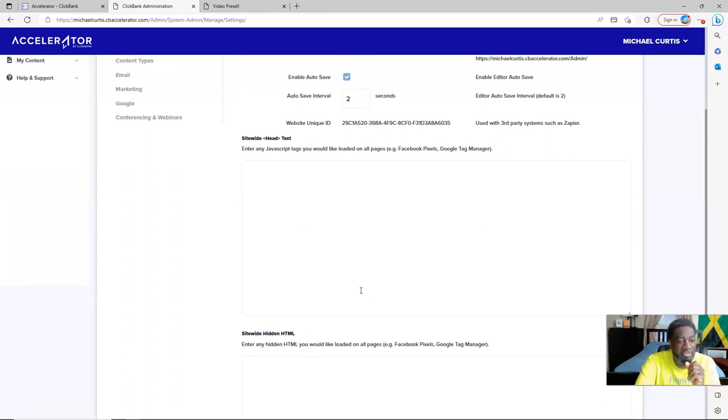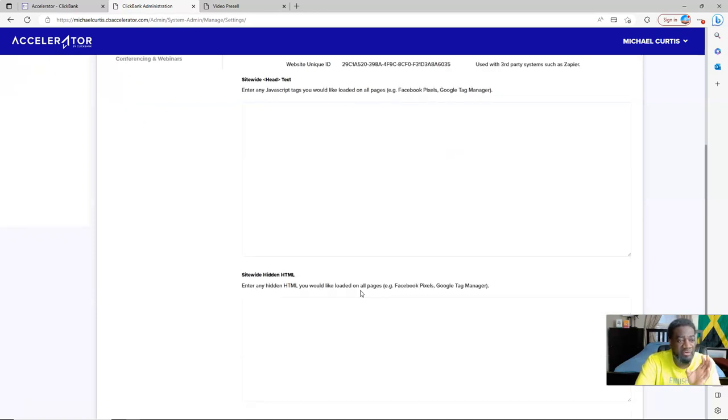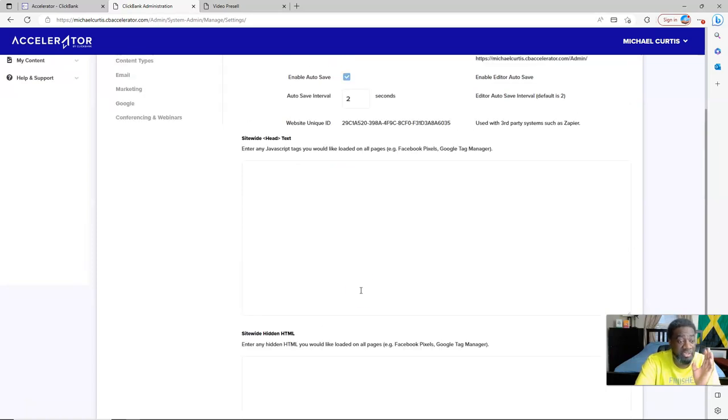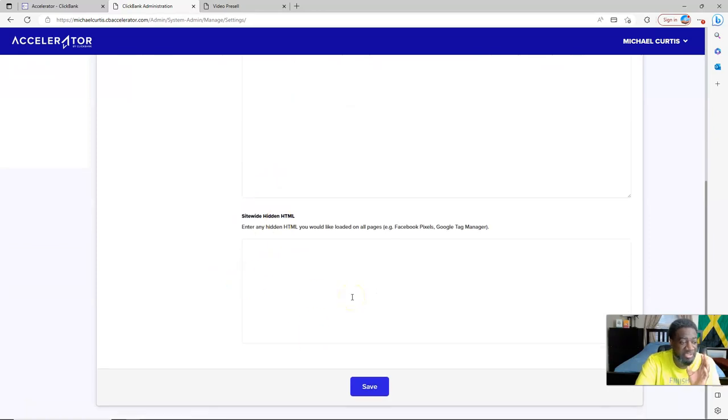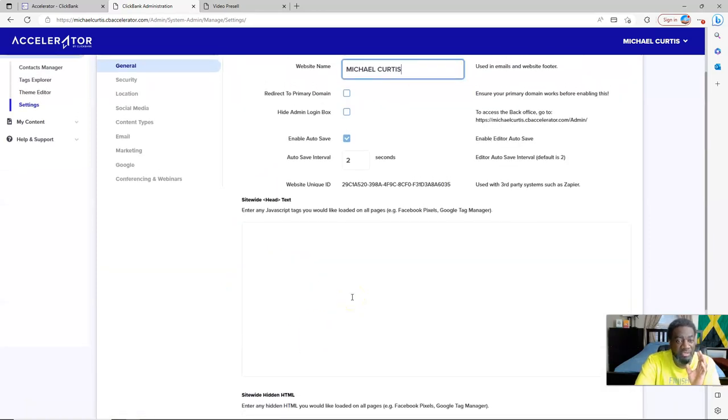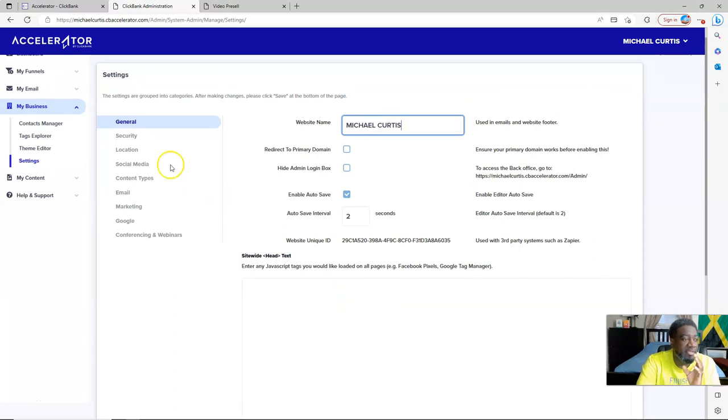Oftentimes a header footer plugin to use this. But since we have it right here, we don't have to go anywhere. We don't have to download any other plugin. We can use it right here. So header, or we can do site-wide, which is nice. So you can track everything.